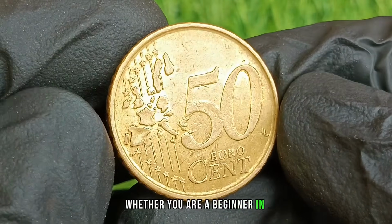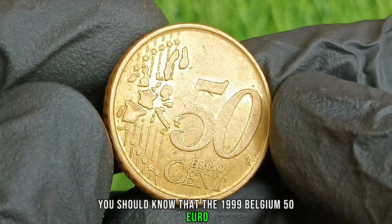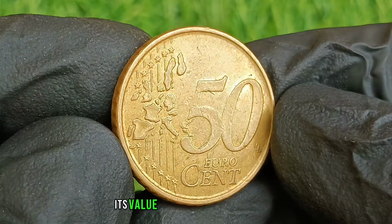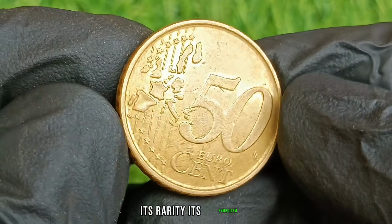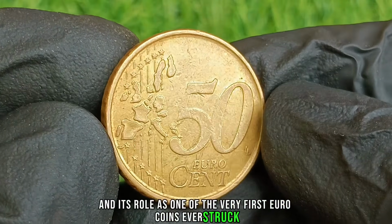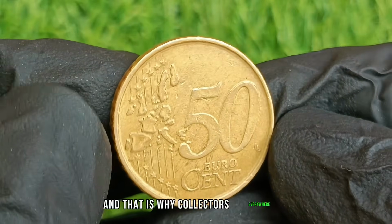Whether you are a beginner in numismatics or an experienced collector, you should know that the 1999 Belgium 50 euro cent coin deserves a place in your collection. Its value goes beyond the 50 cents stamped on it. Its value comes from its history, its rarity, its symbolism, and its role as one of the very first euro coins ever struck. That is why the 1999 Belgian 50-cent coin is valuable, and that is why collectors everywhere continue to search for it.